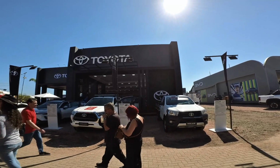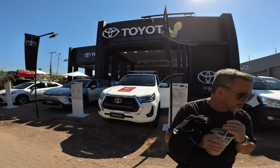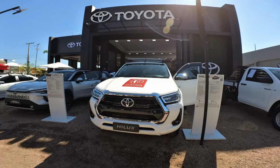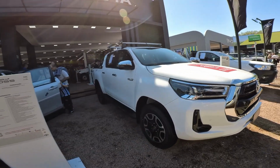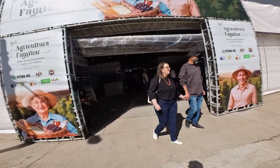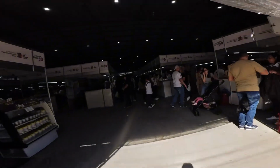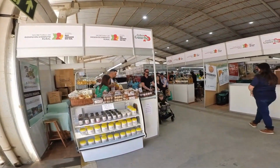And then you've got lots of other car brands as well. You've got Toyota, Chevrolet, Renault, and Volkswagen. Many other car brands here. But I think that's enough looking at cars. Let's have a look at some other things. So this is Pavillon de Agricultura Familiar. So this is small family farms selling their produce. So let's have a look in here.